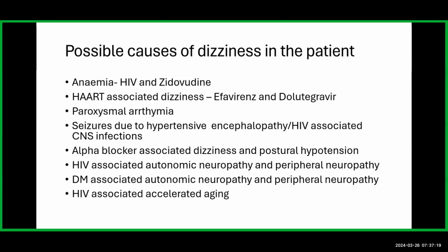It could be alpha blocker associated dizziness and postural hypotension, because though we are not told that the patient is on an alpha blocker, he has BPH, so let's say the possibility is that he's also on an alpha blocker. HIV-associated autonomic neuropathy can cause postural hypotension, and peripheral neuropathy in HIV. Severe peripheral neuropathy can also cause falls. Then DM-associated autonomic neuropathy and peripheral neuropathy, because we are told that he has DM. Then HIV-associated accelerated aging. Ideally, falls are not associated with that age, they shouldn't have the recurrent falls of the geriatric age range, but because of HIV, there could be accelerated aging.